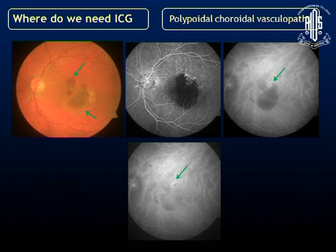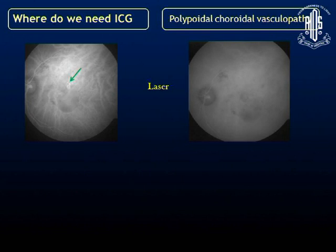So how do you treat this patient? How does it make our treatment different? This case, as you can see, is just juxtafoveal. So we decided to do laser in this patient. See, after the laser, this is the ICG angiogram. After the laser, you can see there is resolution of the polyps. These are the polyps, the hyperfluorescent areas. The moment you do laser, it is gone.